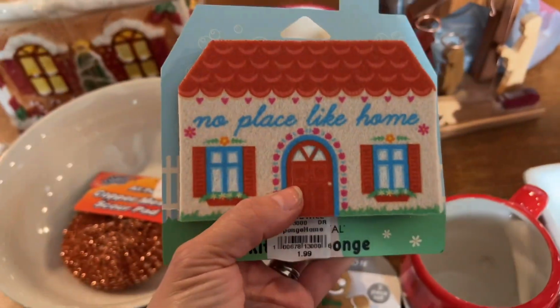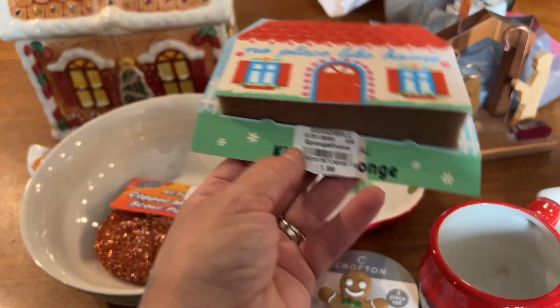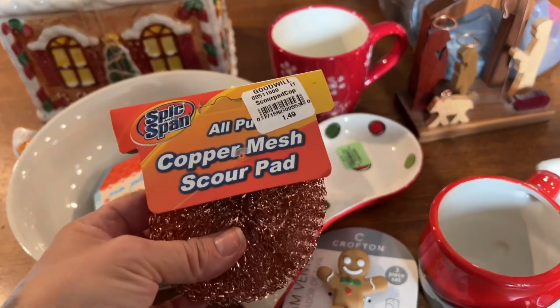And then I thought this was cute. This is a scrubby, "No place like home." That's what it looks like on the other side. This was $1.99 and the scrubby was $1.49. I got this there.